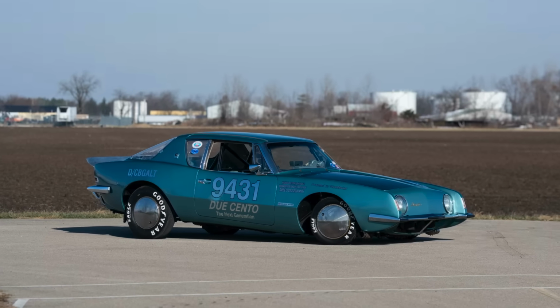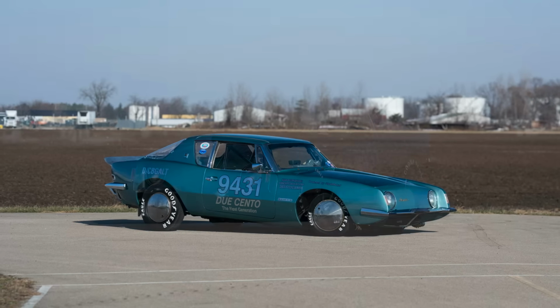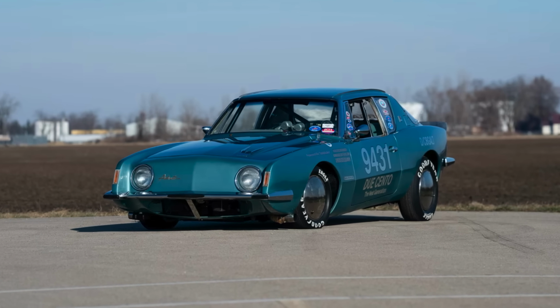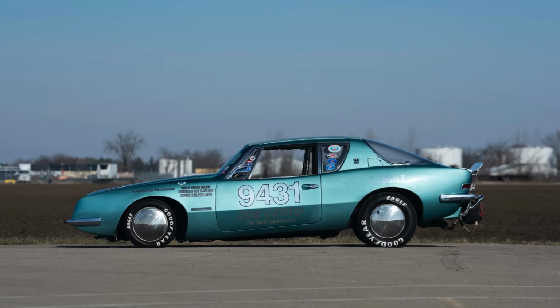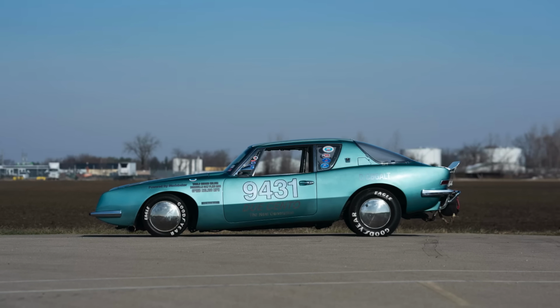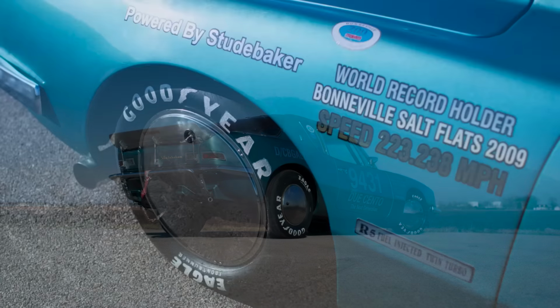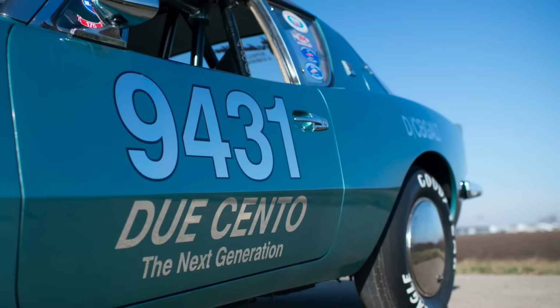This is a 1963 Studebaker Avanti, and these things are already a little weird to begin with, but this one has been modified for land speed racing. These cars are already pretty unusual, but this one's even more crazy because it's got that crazy nose down stance to cut through the air a little better. You can see it's got those disc style hubcaps, and it's got soft flat style tires. But the really crazy thing about this car is that it has true Studebaker horsepower.